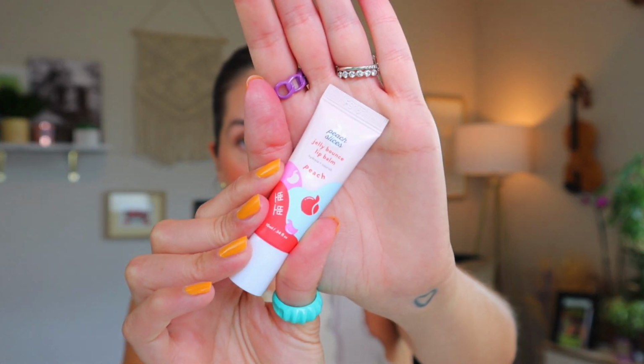But I found pretty much the exact same thing in a tube, and it has the exact same smell, and it is from the brand Peach Slices. This is the Peach Slices Jelly Bounce Lip Balm, and it is in the shade Peach. It smells exactly like it. Exactly like it. They both are peachy.